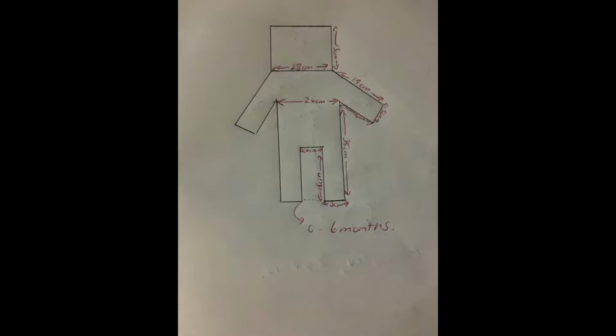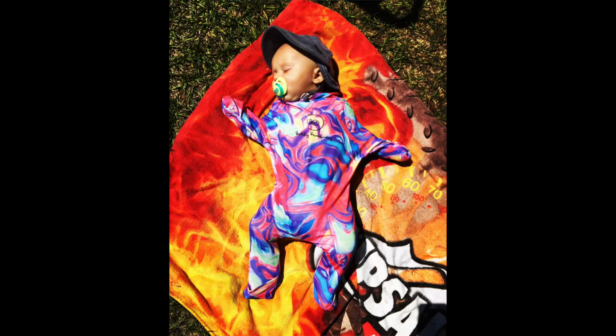Initially, the Burly Bambino was designed on my kitchen floor using a range of templates off the internet, and it was designed with the idea to cover my son from the sun and the midges when we went fishing when he was 6 weeks old.